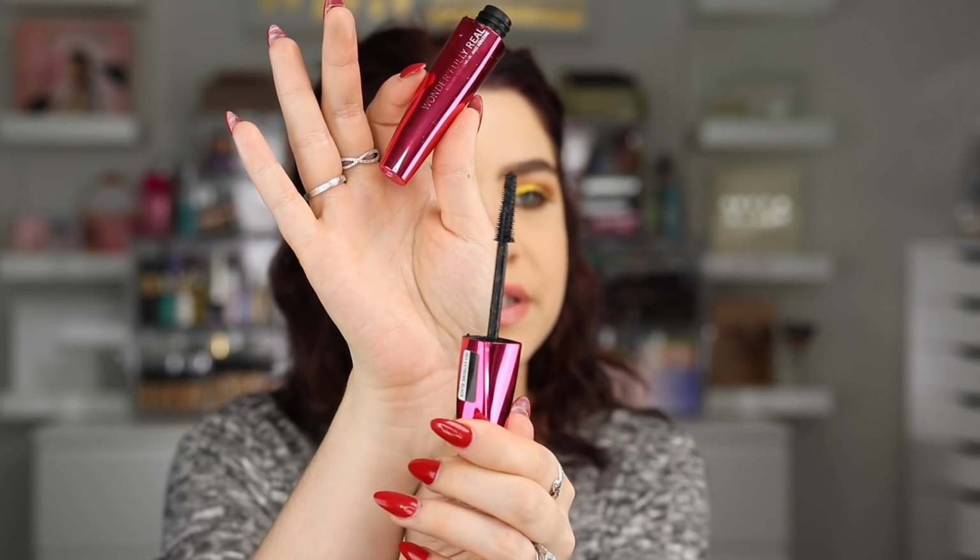I did do a video on this one and kind of compared it to Bad Gal Bang from Benefit on my Instagram, and you could not tell the difference. This is literally the exact dupe for that mascara. So if you haven't tried this one, or you've been wanting to try the Bad Gal Bang, or that's your favorite, I recommend checking this one out from Rimmel. It's so, so nice.